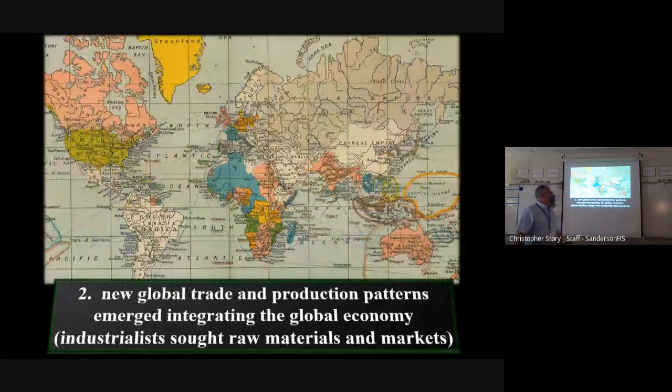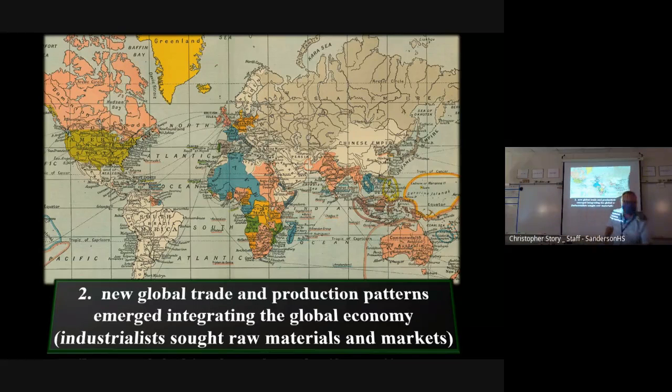New global trade and production patterns emerged, integrating the global economy. Industrialists needed raw materials and they needed markets. Now, an excellent moment here to stop and think about what we've covered this year and now. New global trade markets. For you to know the new ones, what must you know? The old ones. Where are our old trade markets? Where are the older trade markets? Like, where do we go?